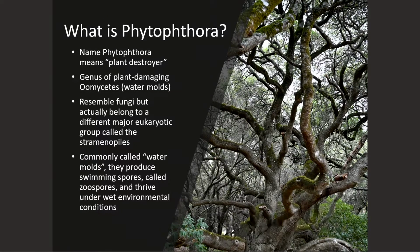Okay, so what is Phytophthora? Phytophthora means plant destroyer, and Phytophthoras are water molds that thrive in wet conditions.